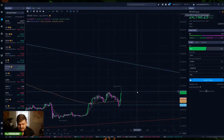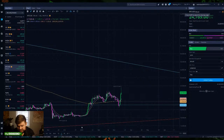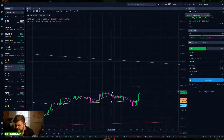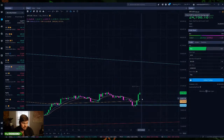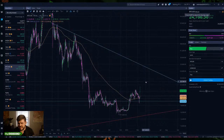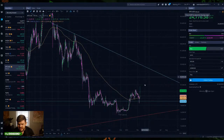But if we see this breakout continue and we see this candle close, and this is the daily candle, if we can see this close above 25K or so, I'd be above this resistance right here. If we zoom in, we're looking at about 25,000 and change. If we can see this candle close above 25,000 and change, I would argue that we have a pretty strong chance at testing this range, which puts us at about 28,500. So again, we want to trade this in sections. Those are our price levels we're watching.